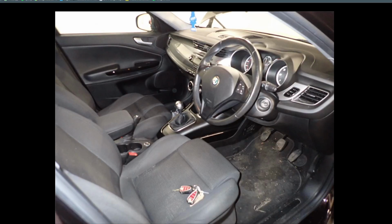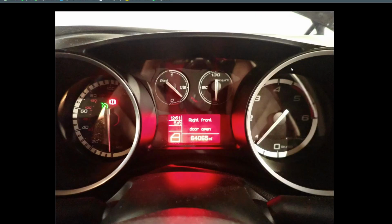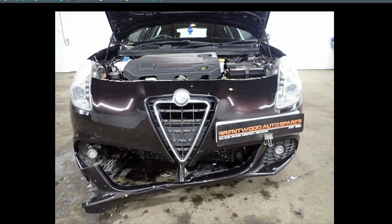Inside, 2 keys, cloth interior. Quick look at the dash. No errors on the dash. The rev counter is showing under 1. Got a bit of a service history actually. 2018 it seems to have finished, although it's had a cam belt change, which is quite handy. Very difficult to tell, but it doesn't look like it's been done. But then, I just can't tell. But it's Cat N, so that's the main thing for me.